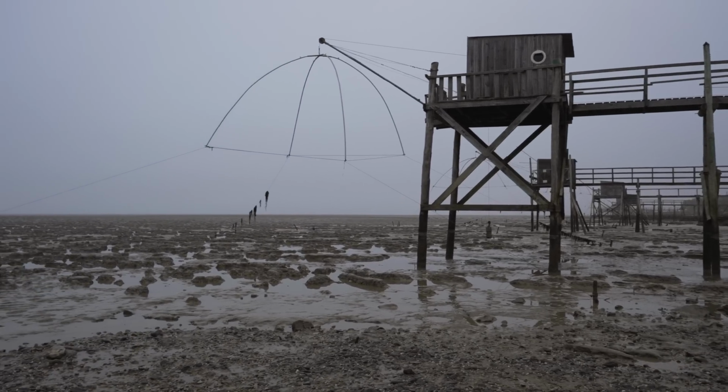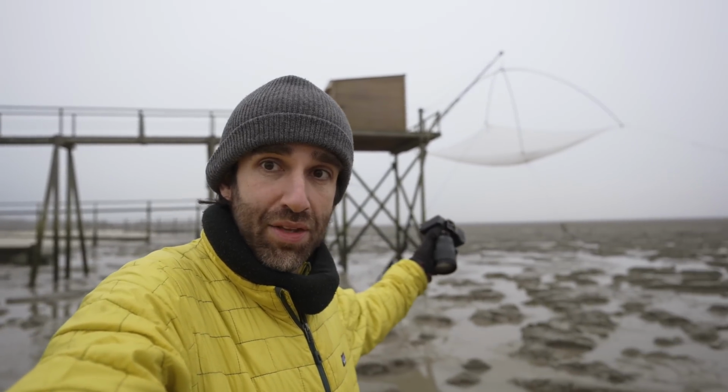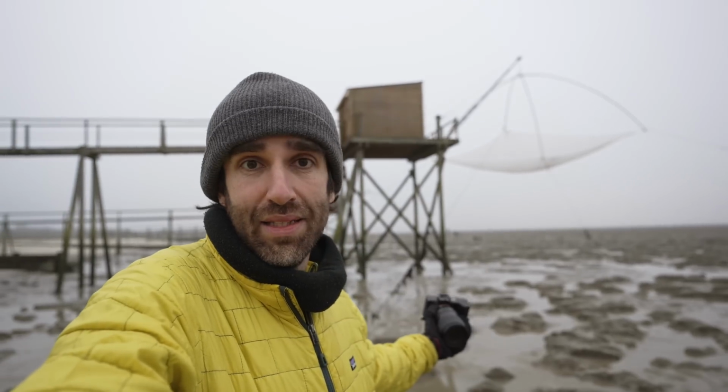These are fisheries, fishermen fish from them. They are fishermen's huts, and they lower the net that you can see there into the water, and I guess they just wait for the fish to get in there, and then they take them back up.